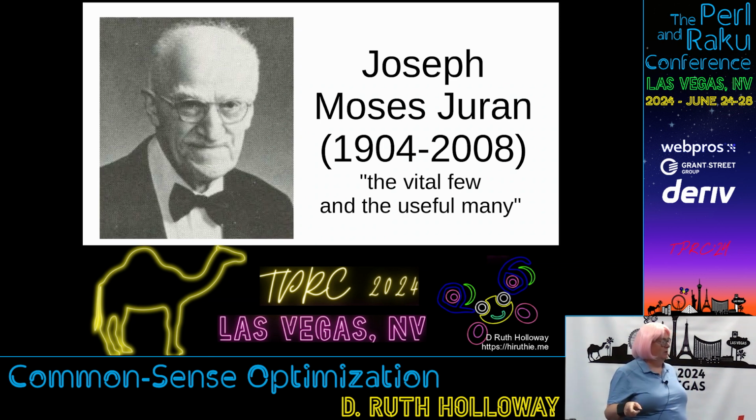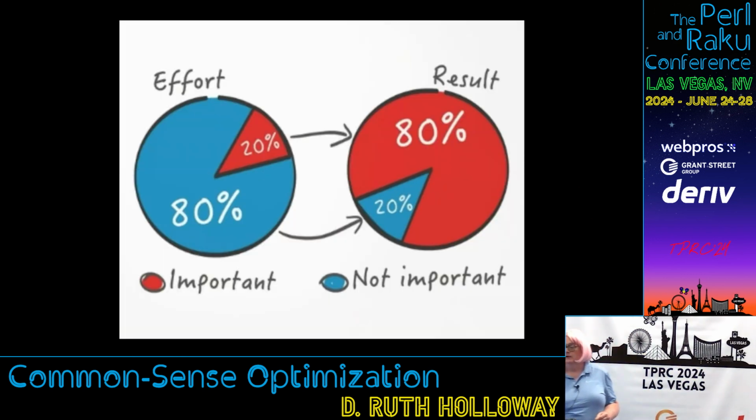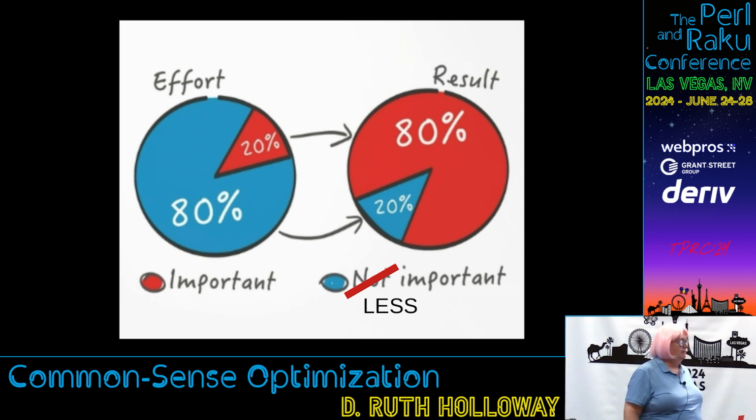He would later change his own wording in the 60s and say the useful many, because that long tail of problems is not trivial. Some of those are useful to solve, but they're not as important as the 20%. It's actually not unimportant, it's just less important. Effort versus results, and that's the Pareto principle, the way we think of it in the 21st century. Well, how can we apply that to optimizations? We'll get there.